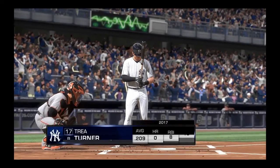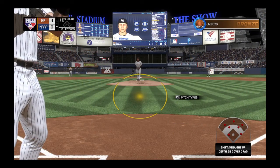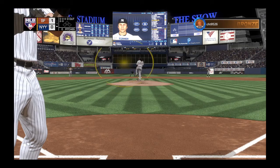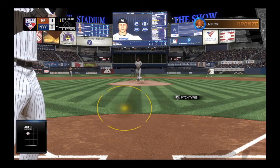The speedy Trea Turner digs in now. He'll lead things off here in the bottom half of the 1st. The shortstop, Trea Turner. And this pitch is taken on the inner half for strike 1.